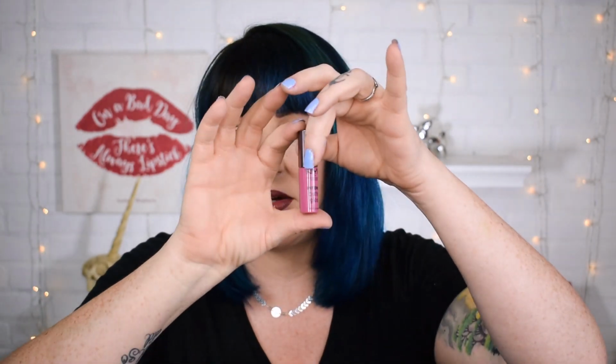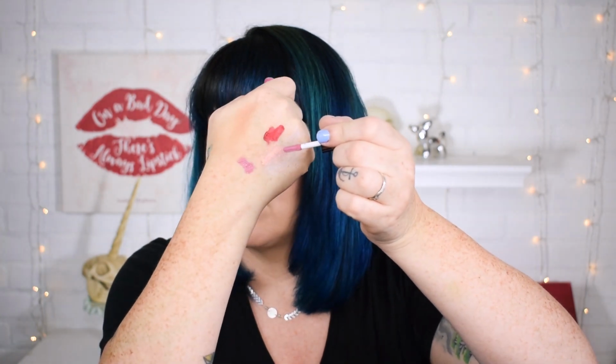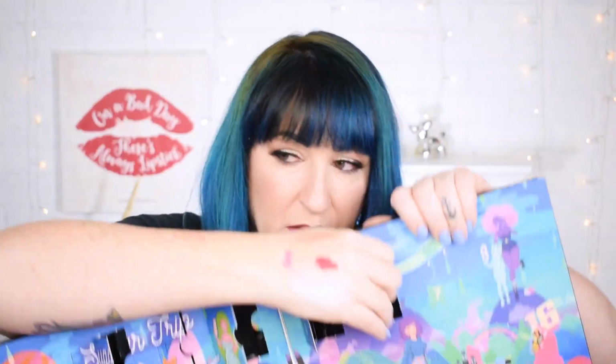Like I said, there's quite a few lip creams in here, so I'm guessing that we're gonna be running into a lot of those. This here is the Intense Butter Gloss. Oh, I've never tried this before. And this is in the color Sweet Nothing. It's kind of a pinkish purple shade. Very pretty. Number six, the matte lipstick.